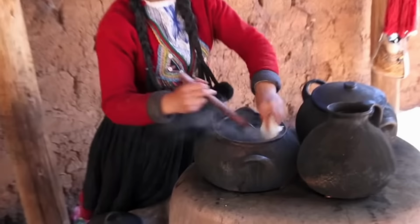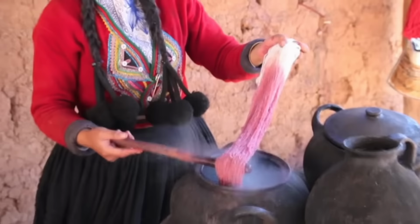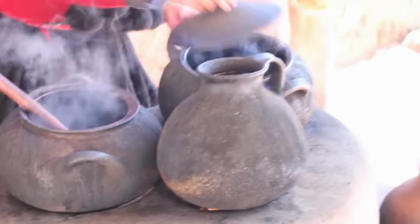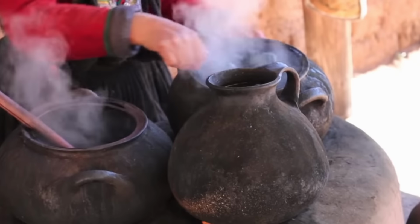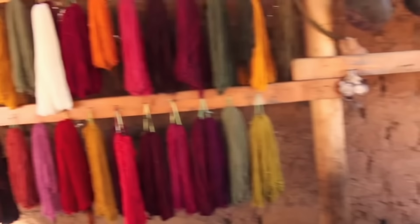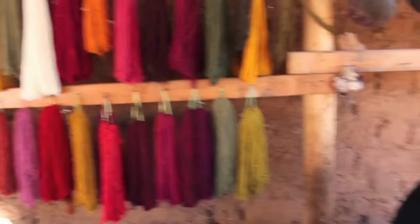This is a process that takes time for the red to get as intense or whatever hue you want it to be. Here she has one that she's been working on for a while. This one is eucalyptus green. So this is the eucalyptus leaf. And that's the cochineal red. And those are the different hues that she creates from her natural dyes.